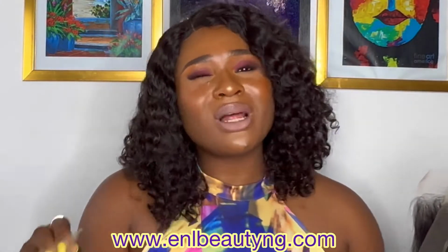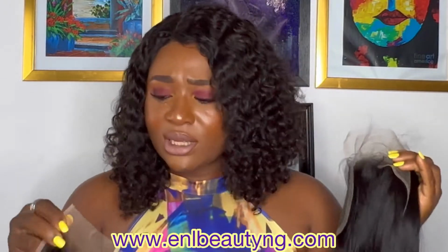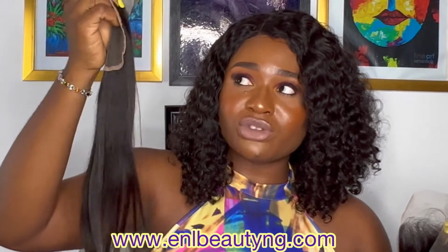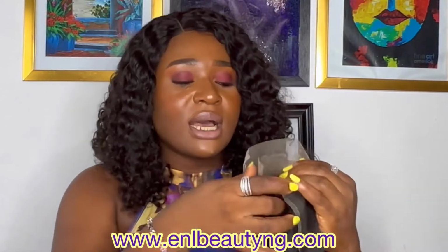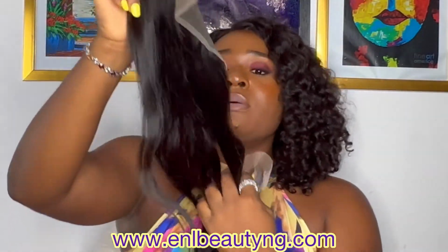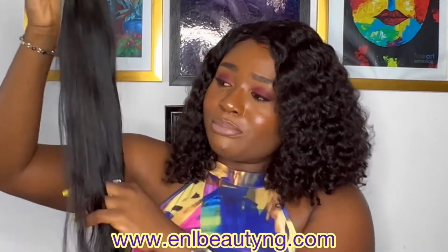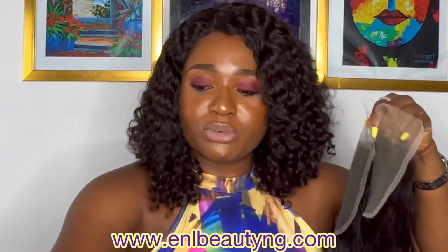Though take note, the quality of the hair on these laces differs. For this particular hair right here, that is a Swiss lace, you can see that the quality of the hair on this one is really nice. This one here is a raw bone straight hair on this particular Swiss lace, and the quality of the hair on these other ones right here are just virgin body wave hair, and this other one is also a virgin body wave hair. These ones are unprocessed. This one was processed. That's the reason why it has a bit of a shine to it.